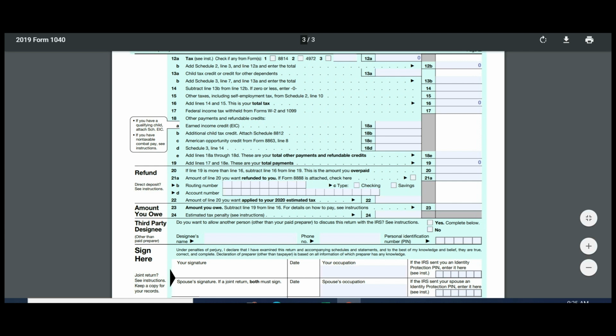Let's just pretend that this is a tax return that was filed earlier this year, specifically for 2019. It was filed with the IRS, and it's gone. This is it. This is filed.